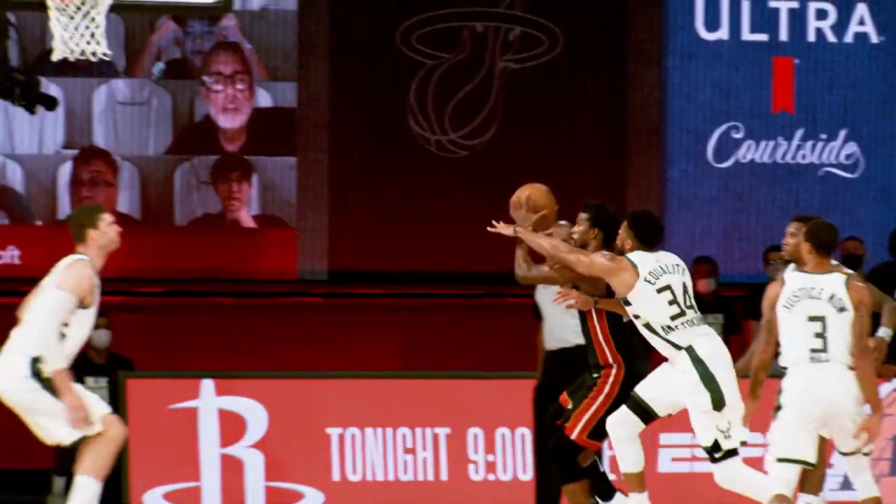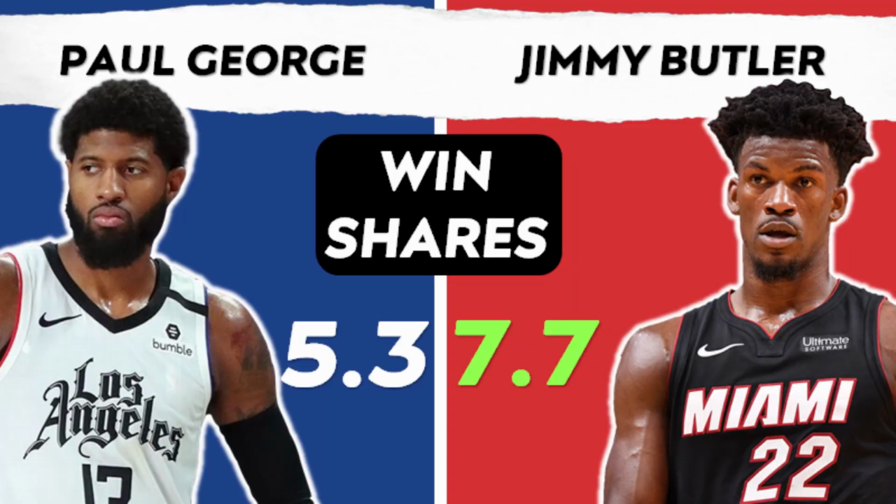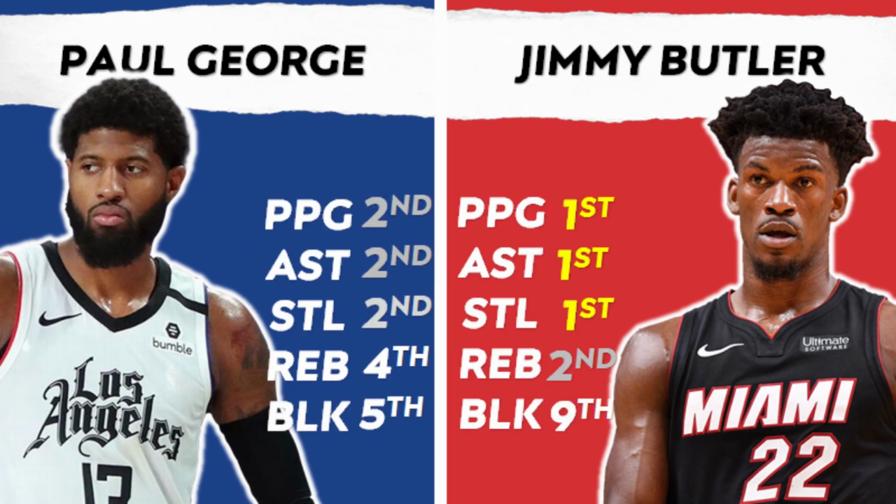But if you want even more stats to solidify my position on value, here are their win shares. Butler has been responsible for 2 more wins than George, and here are the stat categories that each player leads their team in. Butler is just everything to the Heat, and it's not even a debate, in my opinion, that he's more valuable. But with that out of the way, let's look at the final overview.